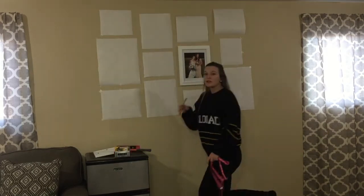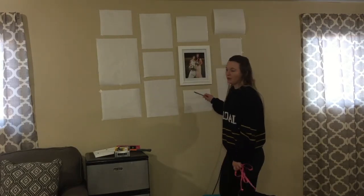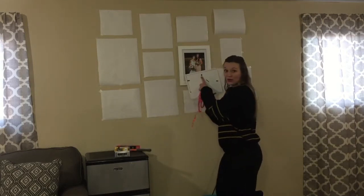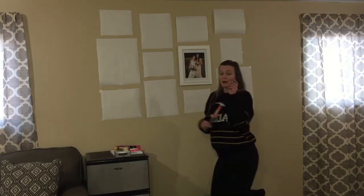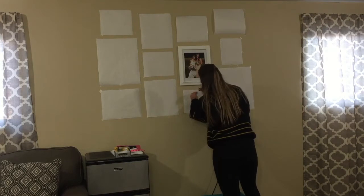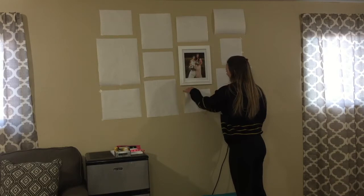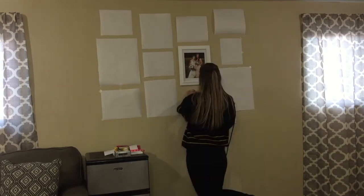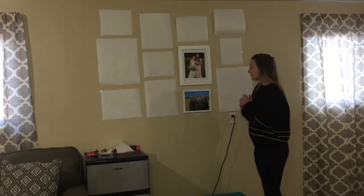Picture frame's level. So what I'm doing is I'm measuring where on the piece of paper the nail needs to go based off of where the hanging hook is on the back of the frame. When I mark that spot, I take a nail and my hammer, I place it on the spot, make a tiny hole in the wall, and then take the piece of paper off. And then where that hole is where I'm going to hammer the nail in. Ta-da!